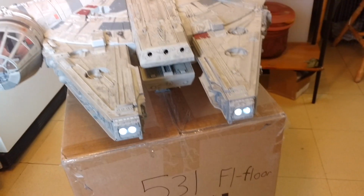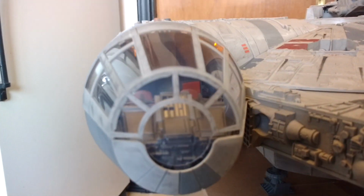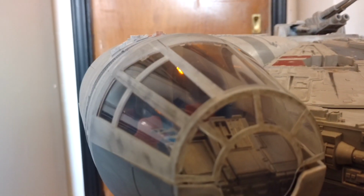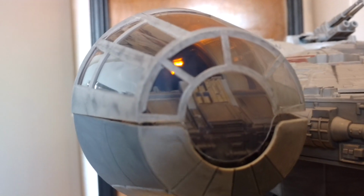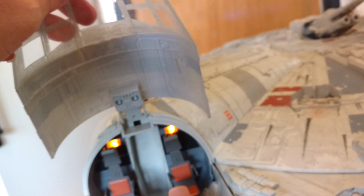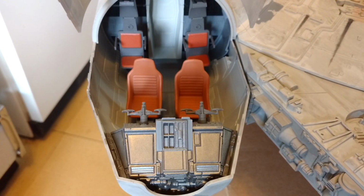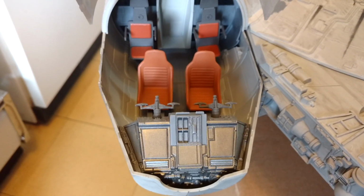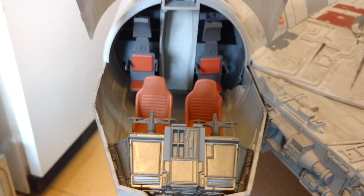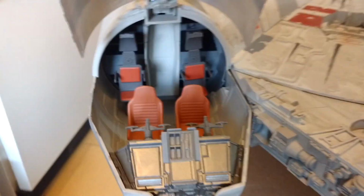So it has lights. There are lights in the cockpit, if I can get them. I should open this actually. Yeah, that comes off pretty easy. It is a toy, remember. Right, so maybe I'll pause this and put that back on. So there's inside the cockpit. It's got 4 chairs for passengers. This is without the stickers. There are stickers that you can apply in here and on the top there.